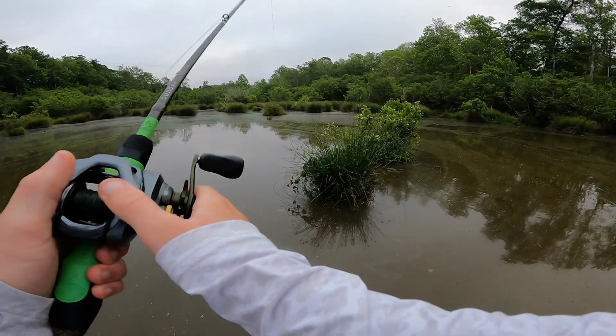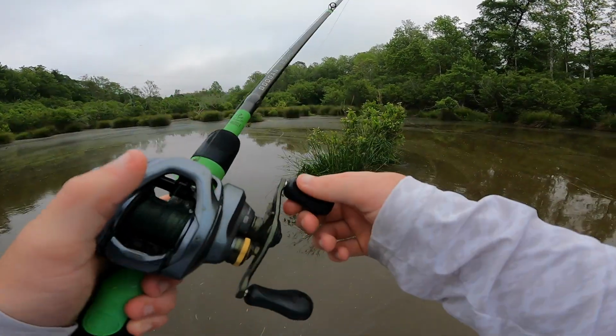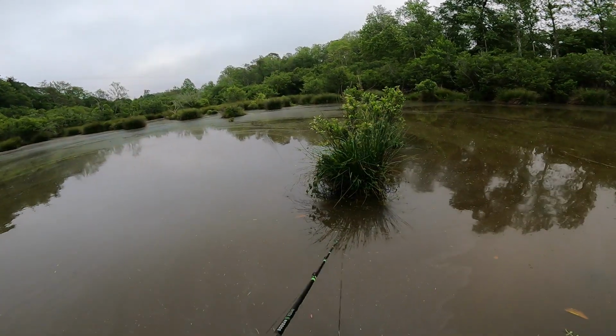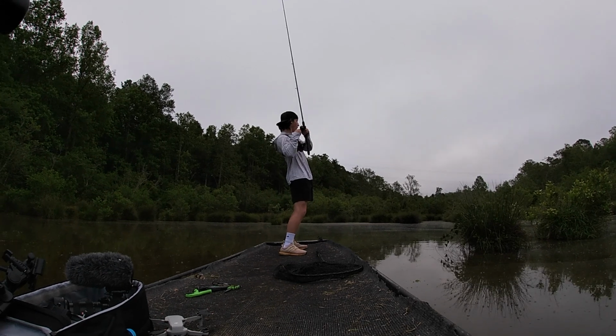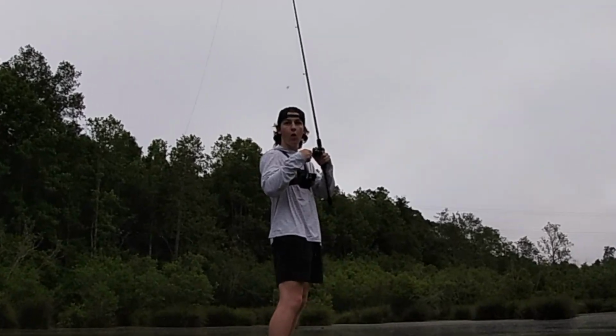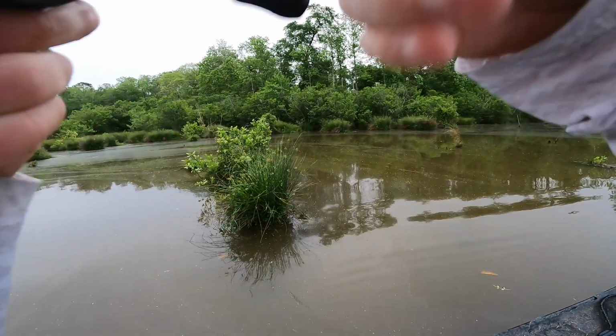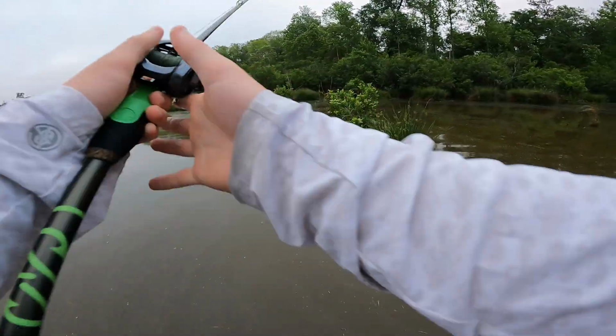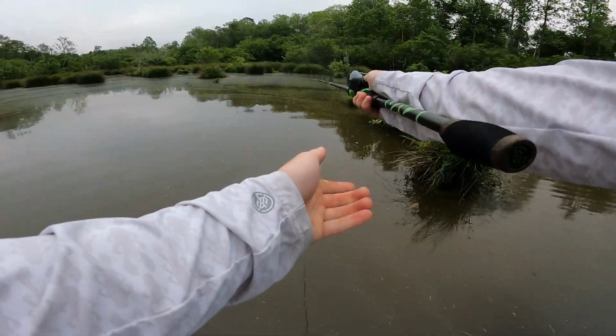What is that noise, dude? Oh, something just saw it moving. Oh, is that a dog? That was the biggest slurp I've ever seen in my life. That's a big fish back there. Good thing is, it didn't get a hook.